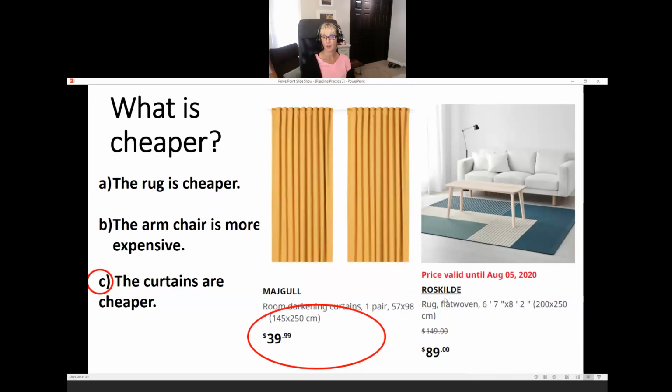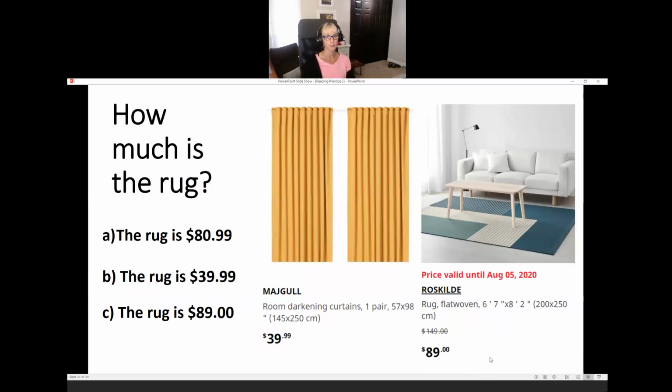C. The curtains are cheaper than the rug. I have to look here to see that $89 is the price of the rug. The answer is C. The curtains are cheaper than the rug. Please read. That is wrong. It's not $39.99. That is the curtain. The rug is $89. C is the answer.